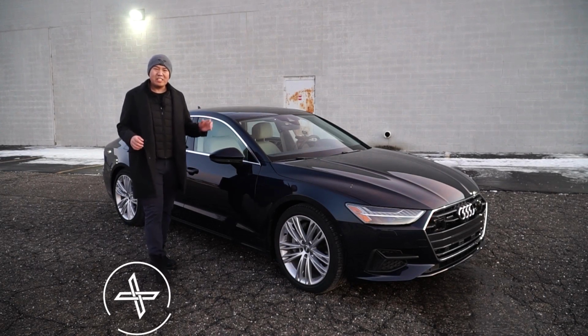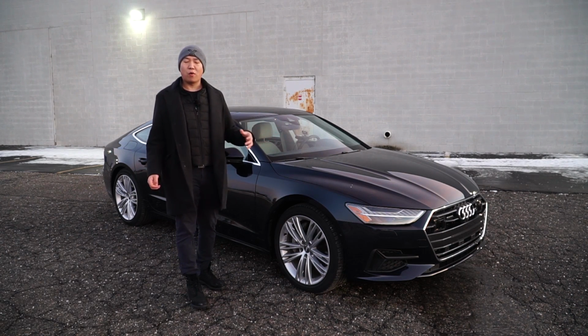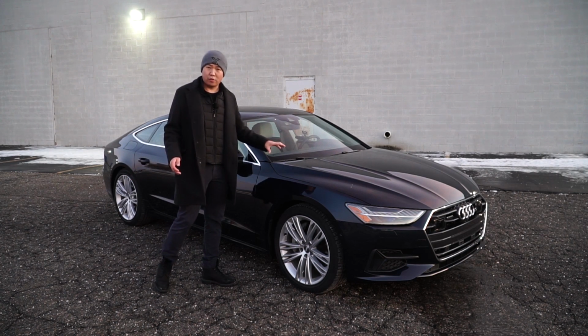This is a 2019 Audi A7. It has a 3-liter turbocharged V6. It makes 335 horsepower and 369 pound-feet of torque. This specific car has a sticker price right around $82,000.